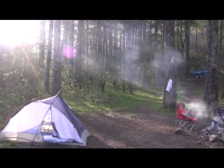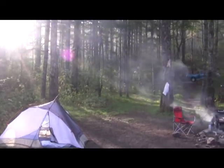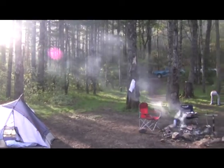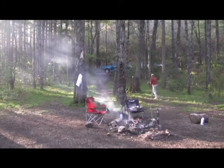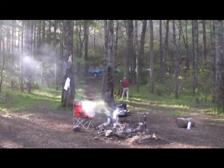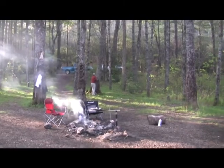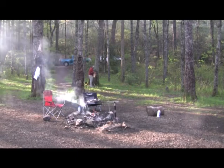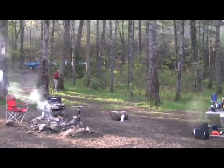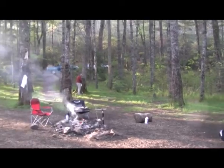Our final morning. Just beautiful. Sun coming up. It's about 7:30. Campfire going. We got hot coffee. We're going to have a little breakfast. David's already dismantled his tent and he's getting ready to go on his long trip back to Raleigh. It's been a very wonderful 2 days. Had a good time, good hiking, beautiful weather.